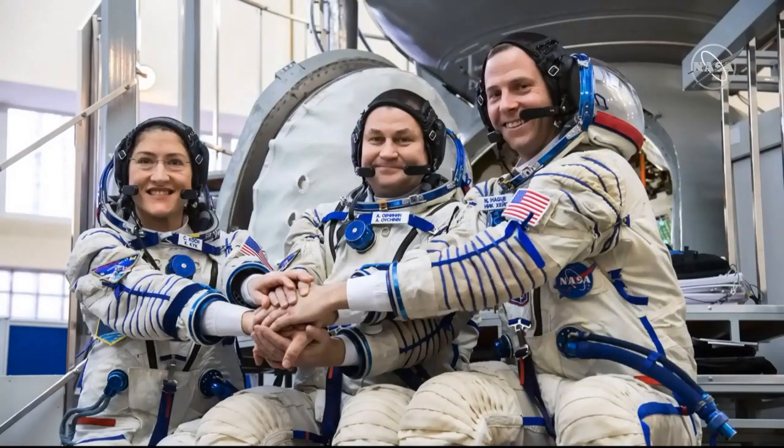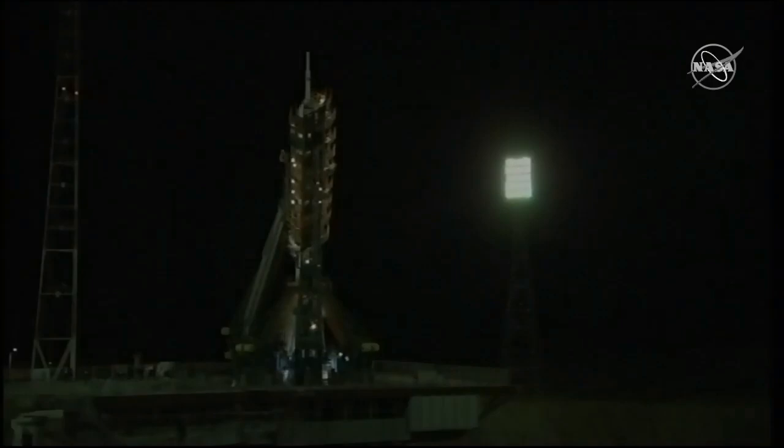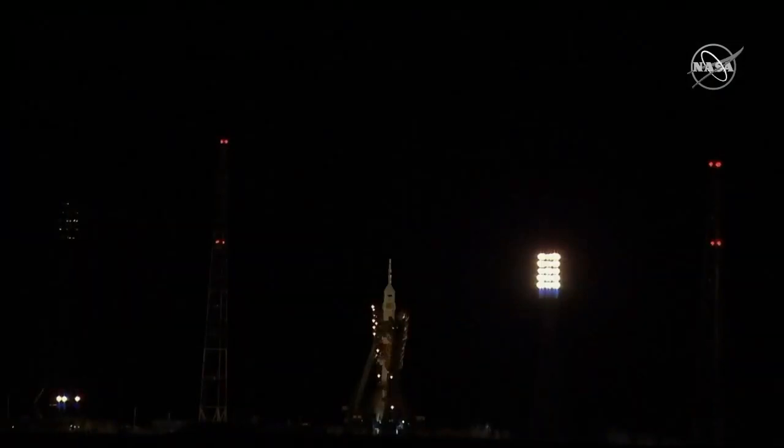Ovchinin will serve as the Soyuz MS-12 commander, Space Station Expedition 59 flight engineer, and will take over command of the International Space Station from current commander Oleg Kononenko for Expedition 60. Atop the rocket and within the Soyuz MS-12 spacecraft, again, NASA's Christina Koch and Nick Hague and Roscosmos cosmonaut Alexey Ovchinin, now just under 30 minutes from launch.